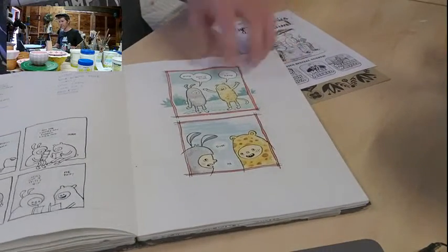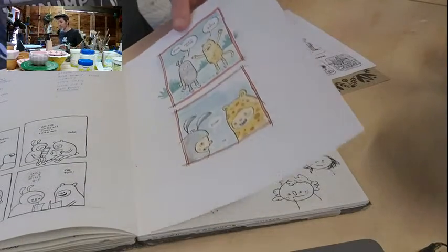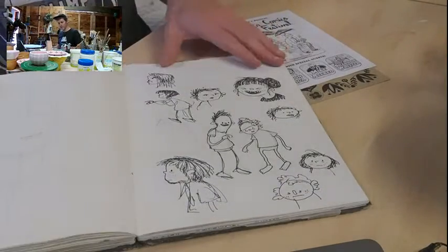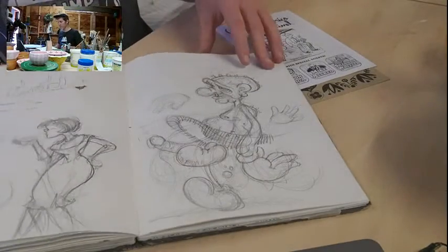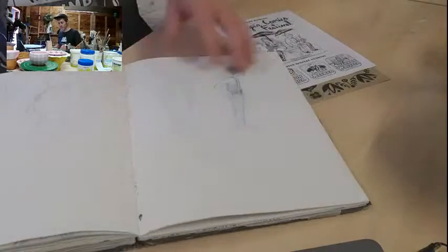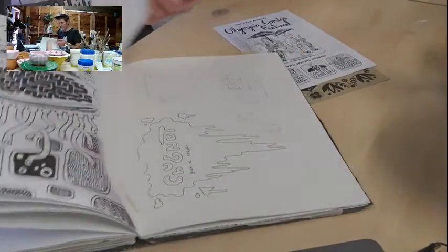This is me again trying to figure out what the next book's going to look like. I had this sense that I wanted to be able to draw something really, really quick. That was a bit of a fail because the next book took 7 years. What else we got here? I don't think there's anything else great in the back of here.